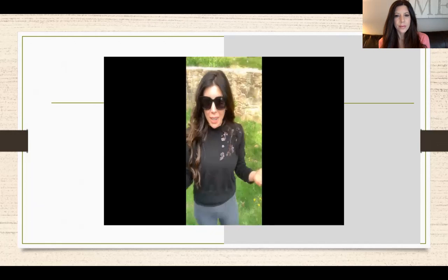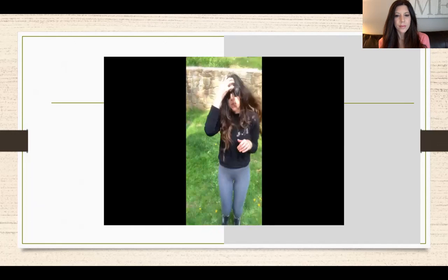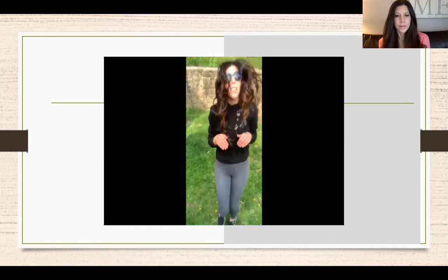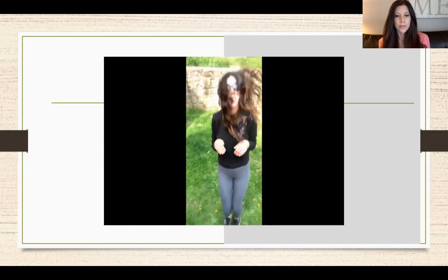Then you could start with getting the cardio going. So you could start by, let's just say, hopping like bunnies. Everyone hops like a bunny. You could change it up and do one foot and then the other foot. You could do wide and then together. So you just make it your own.